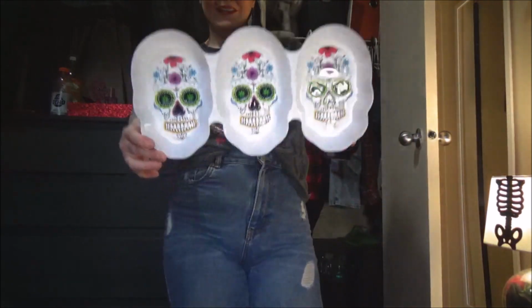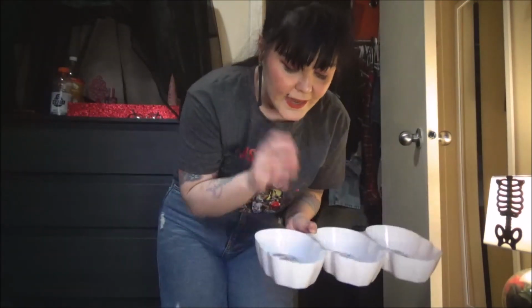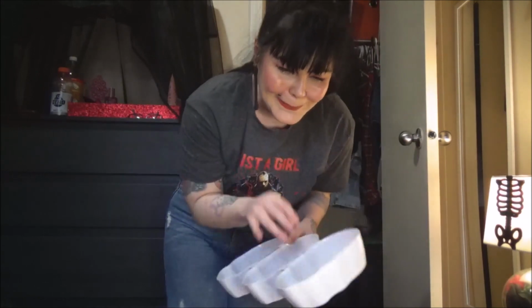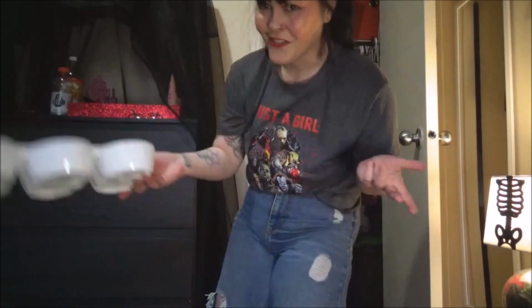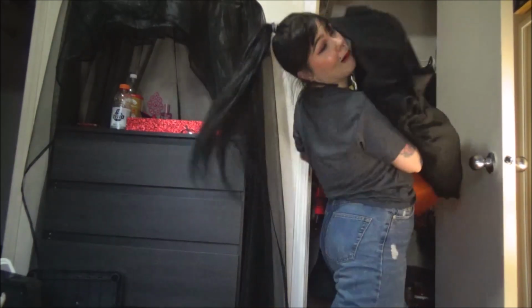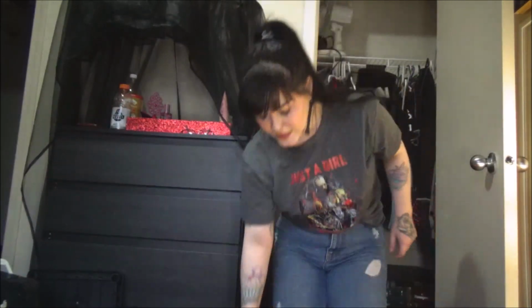I got a Halloween tray. There was actually a bunch of candies in here and I took it and put it in my closet and I ate it when I was munchy and I just left it in there, so that has to come out. Oh! I almost got taken out there. There's another pillow. Why do I have this up here? I think it's probably all deformed.